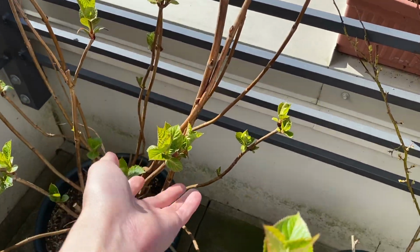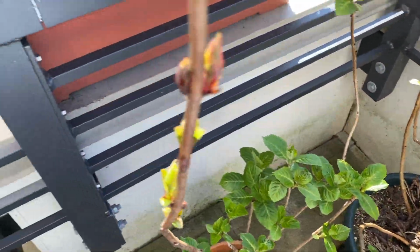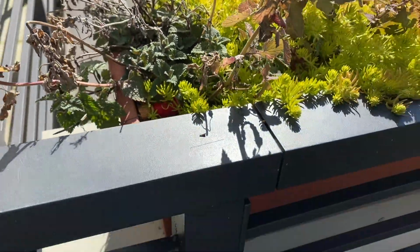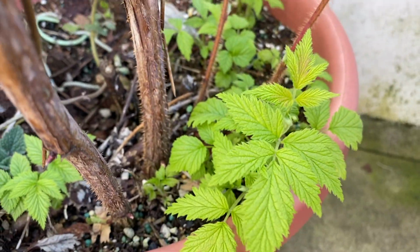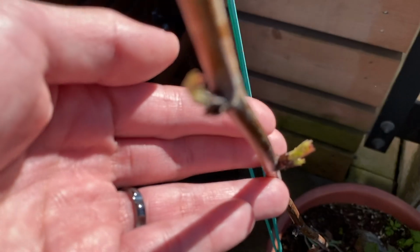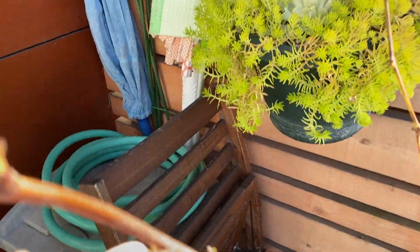Over here's the hydrangea. Just a bunch of flower buds forming. The catnip looks pretty much the same. And the raspberry, you can see the sprouts are getting bigger. Down here's a few more new plants forming. I'm just gonna show you the buds on this cane over here, forming nicely.